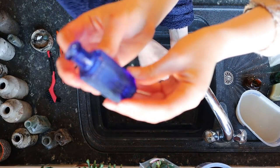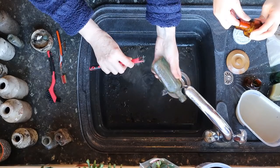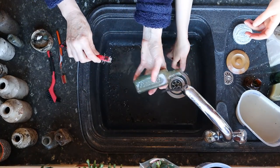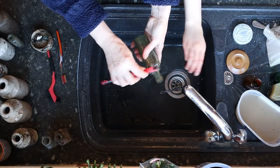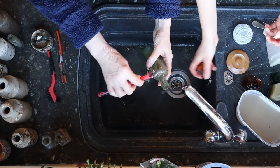My first poison, and it's a beautiful blue bottle. One says Edinburgh. Please don't call it anything else.